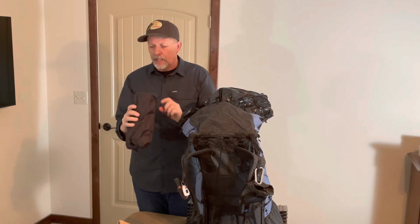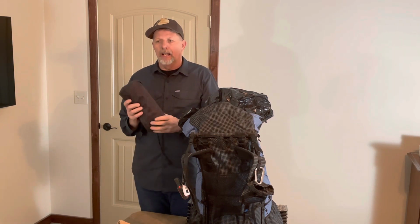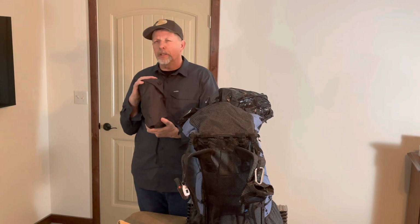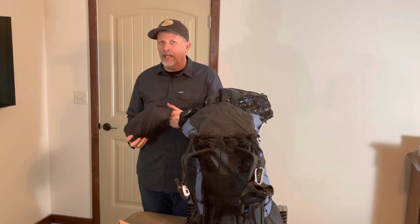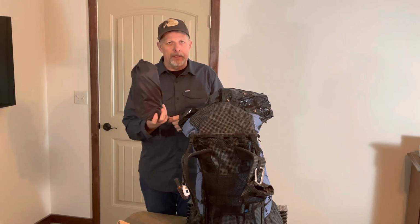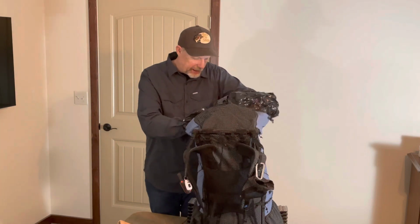Also, I have the Thermarest NeoAir XLite pad. This one, I think it's like 3 years old now. And it's always been comfortable. I usually have trouble sleeping on the ground, but this has always been comfortable. That's what I'm going to go with on my hike.